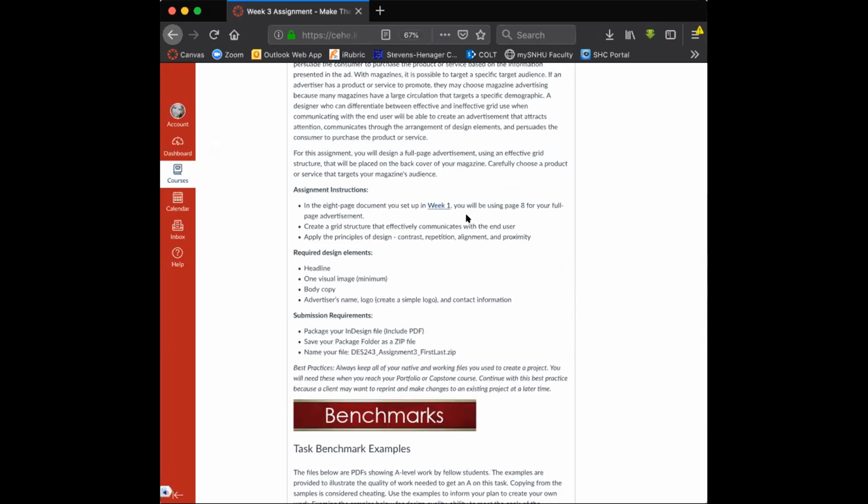We're going to be creating a web ad that's going to be a different size, a different orientation. So really think about how you can make your first full page ad flexible and versatile enough so that you can make it a different orientation. That's another thing to keep in mind. Okay, any questions so far about that?